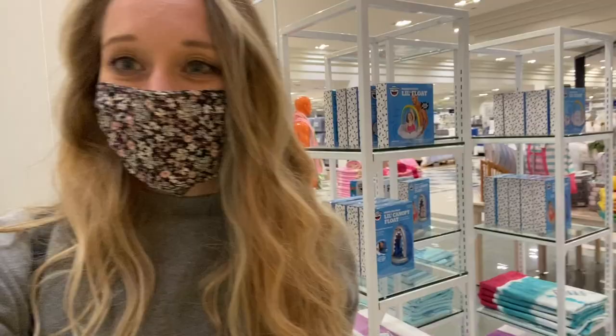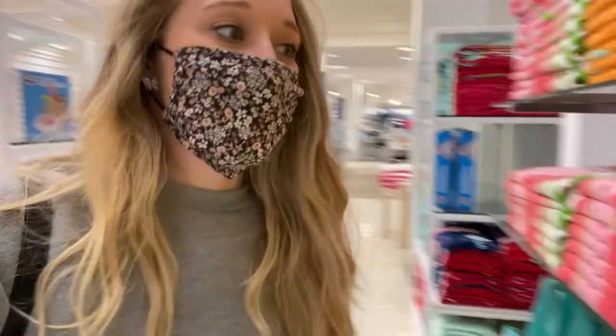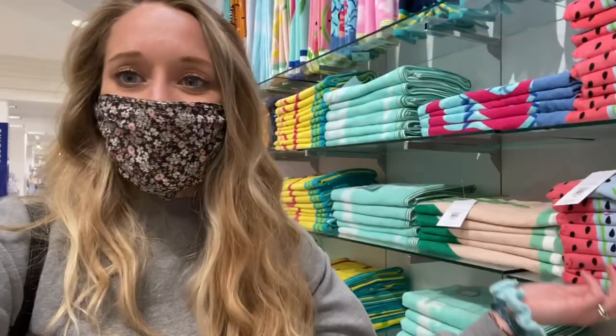Hey guys, so I am at another Belk today. This is day 2 of shopping for some outdoor gear. I just wanted to stop and show you, look how cute all of these outdoor towels are. They have some watermelon, there's some sailboat ones up here, but I am hoping today on my second trip to this different Belk to just get some more fun outdoor gear, maybe a cool water bottle or a lunchbox, just something to help me for when I go hiking, kayaking, and just enjoying the summer. So let's see what I can find.